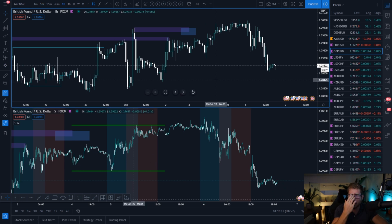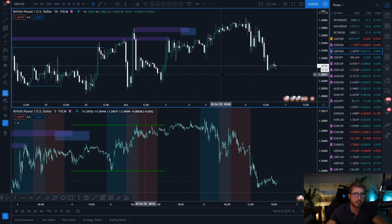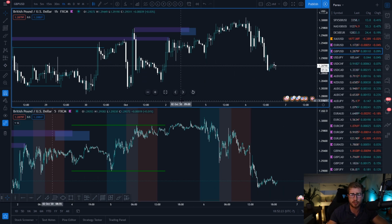Right, guys, so starting off with just the most obvious, simplest one, it's going to be a news-based market manipulation. This is essentially when there's going to be some sort of major news coming out. If you're looking at something like the NFP, I don't really have to show you guys anything on the chart here. It's going to be pretty obvious to explain.